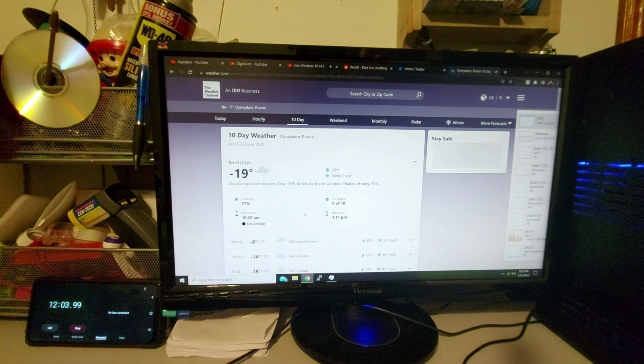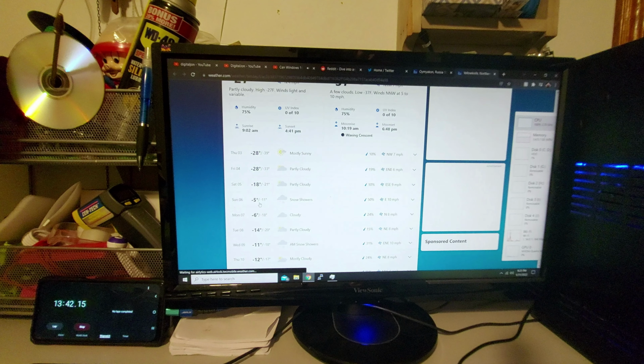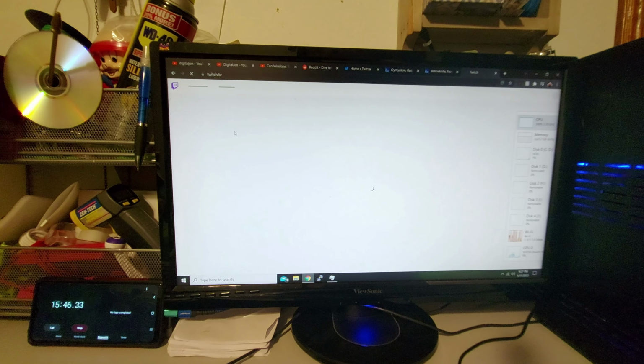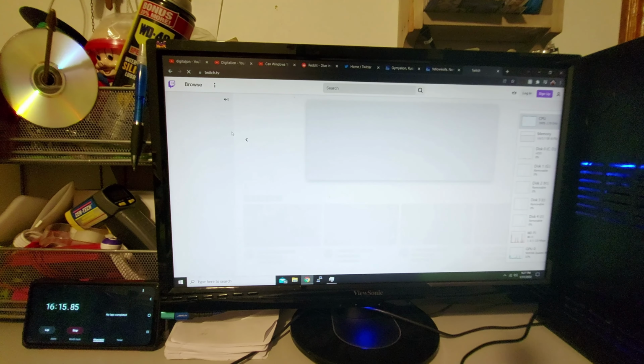Also, I should mention, most of the footage you are seeing is sped up. I don't know if you saw, but there is actually a timer down to the left of the monitor if you want to see how long something takes to load. Opening the more detailed button for every single day of the week forecast did work, but it was quite sluggish. I decided to try to load Twitch, and it took around 1 minute and 10 seconds to load, which is slow.